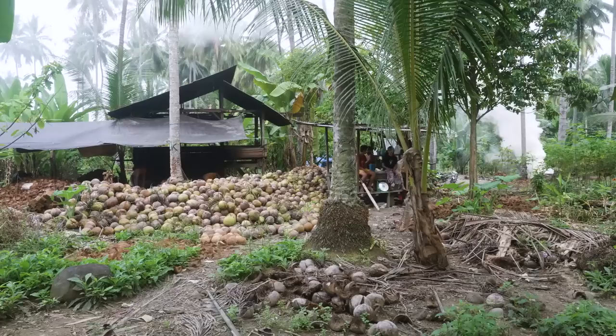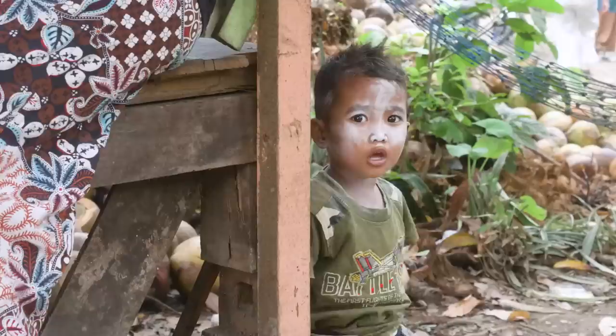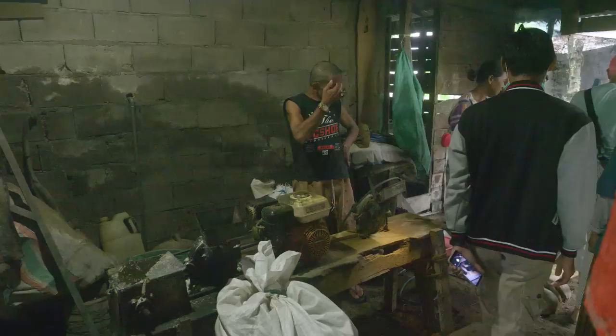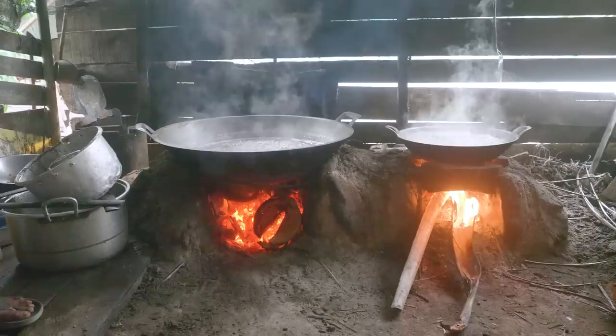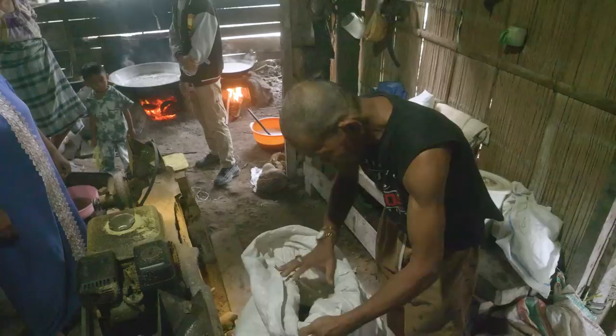Off the main road, behind a pile of coconuts, we discovered an entire community based around the production of virgin coconut oil. This is a different process to the production of copra. We were taken to a dimly lit workshop scattered with large containers, open fires, pots and pans. This is where the oil from the coconut flesh is extracted. First, it's run through a shredder and then boiled down to a mulch.